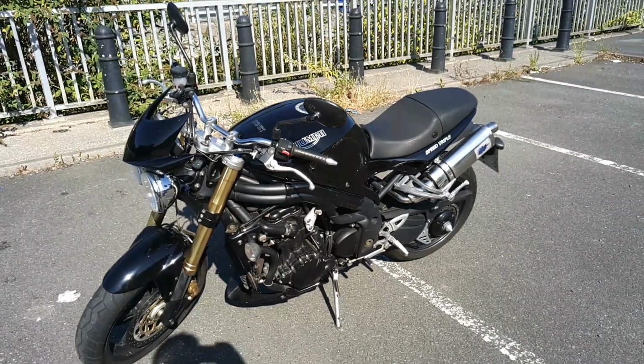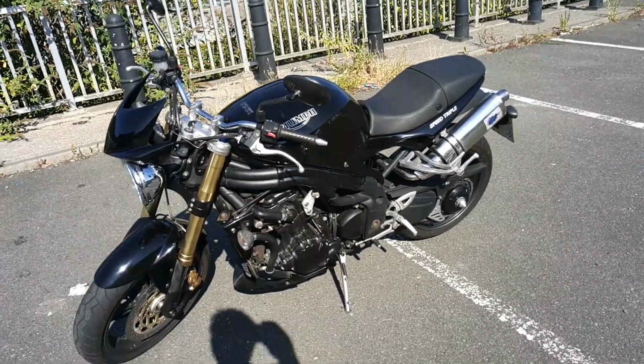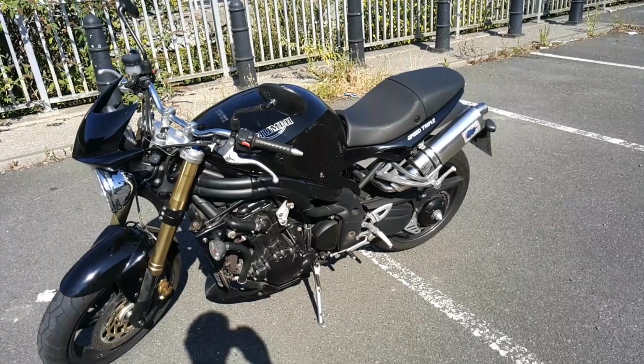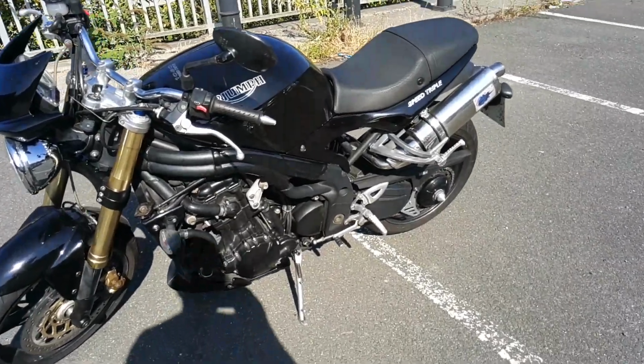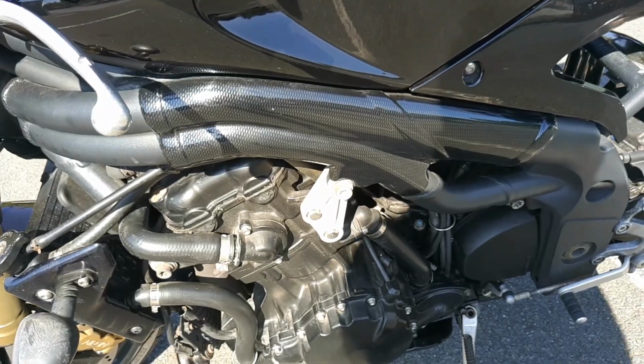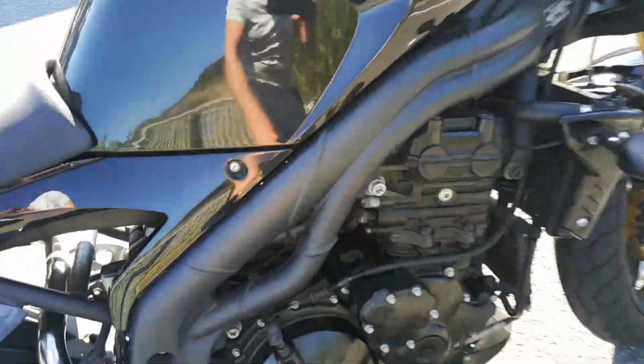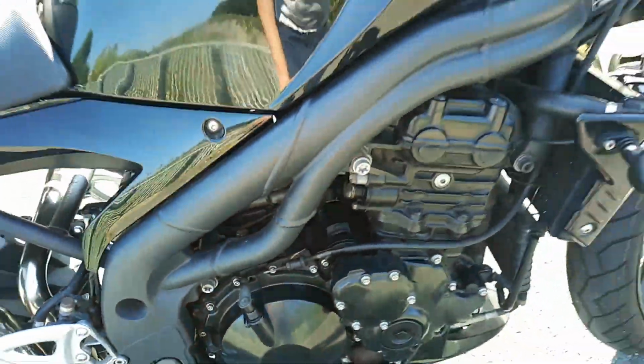I might or might not have to get another relay to stop them flashing because they're LEDs. No biggie, they're a tenner off eBay, so it's not a big issue. This also comes with these carbon fibre frame cover protectors, but the one on the other side, he couldn't get it to stay on. He tried to glue it with something and he just couldn't get it to stay on. There's some residual glue marks here.